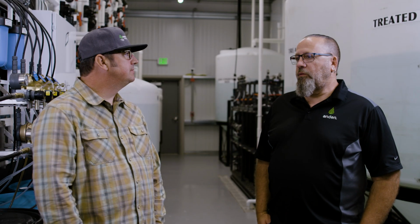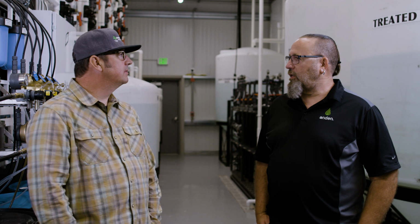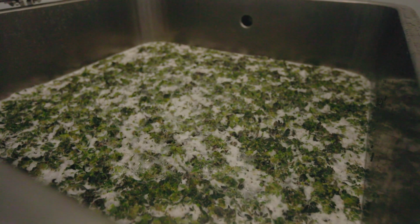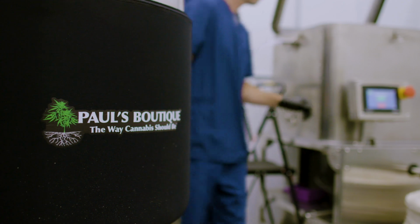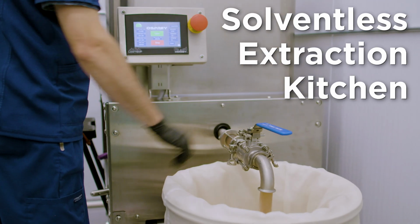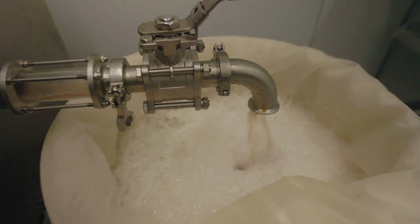When we were touring your facility, we saw your state-of-the-art hash extraction manufacturing process. That's pretty impressive. I appreciate it. Solventless has always been really special to us. We've always enjoyed solventless concentrates. We think they're good for the consumption, and they're also a really tasteful way to experience the true essence of the plant. So we've kind of went full tilt into solventless.